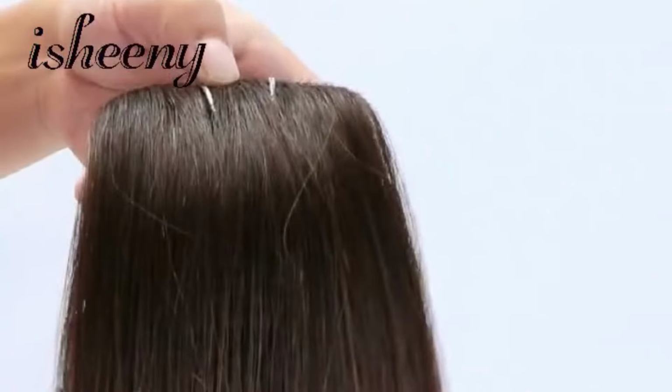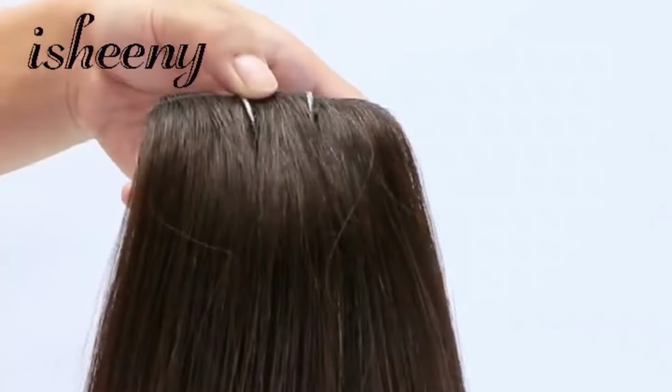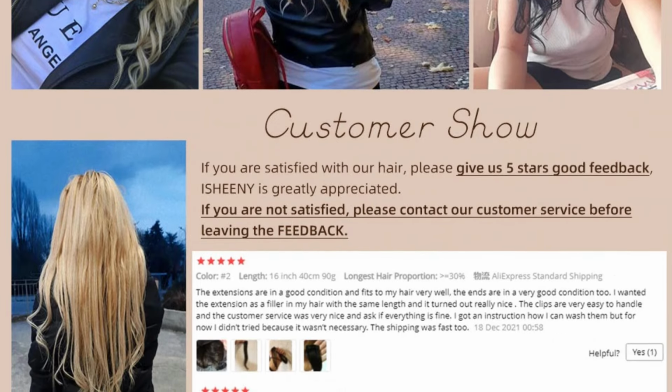Long-lasting performance. Thanks to their superior quality and craftsmanship, Isheeny Clip and Human Hair Extensions are highly durable and long-lasting. With proper care and maintenance, these extensions can maintain their softness, shine, and manageability for an extended period, providing wearers with reliable and consistent performance.